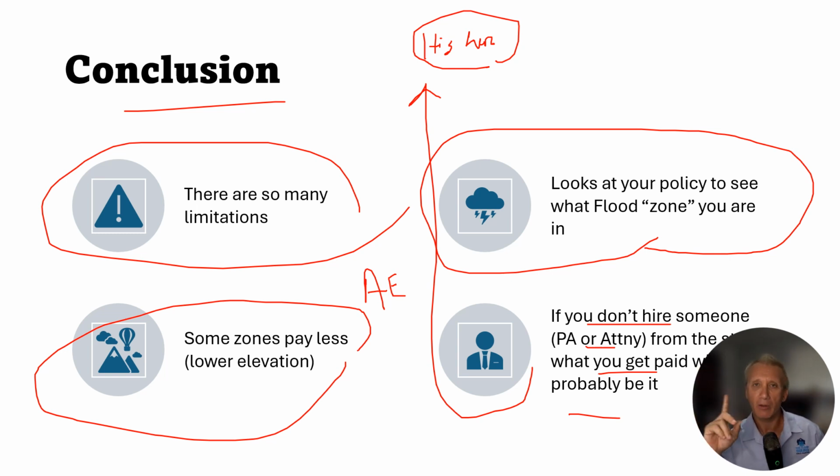Let me make one other point. Another tip is that the way these things get paid is 50% of the building value. I'm not going to go into great detail, but you can get an appraisal for the building only to raise that amount. And if you have enough insurance to cover that, that will give you extra coverage.